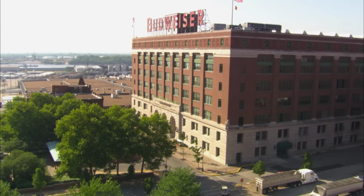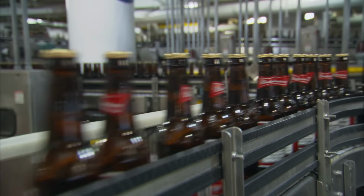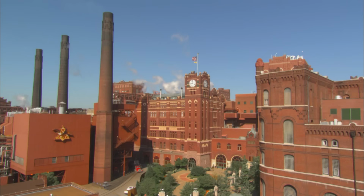Enter the ultimate factory of Anheuser-Busch in St. Louis, Missouri, the home of Budweiser. It's an amazing place. It's like this every day. We produce, package, and ship our beers 7 days a week, 24 hours a day.